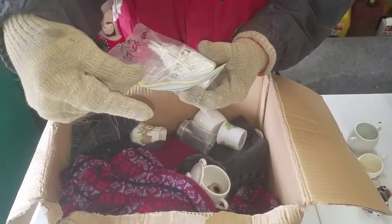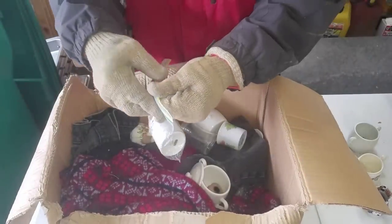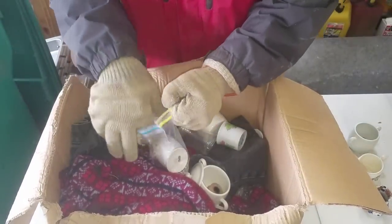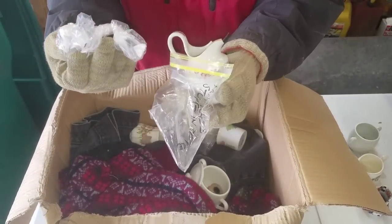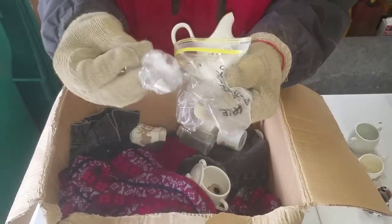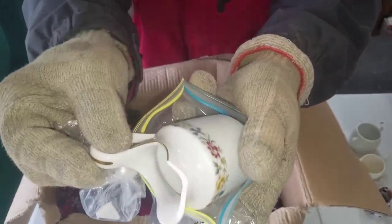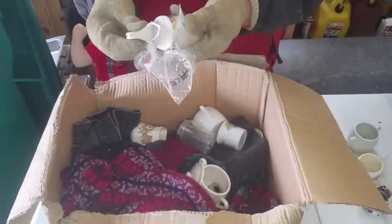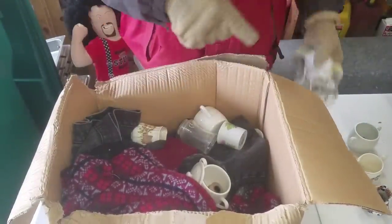This says matches stuff in office. I want to look inside and make sure nothing else is hidden. Looks like little broken. Oh, she broke it. Okay, that's what it is. Broken pieces. It's fine china, but she broke it.